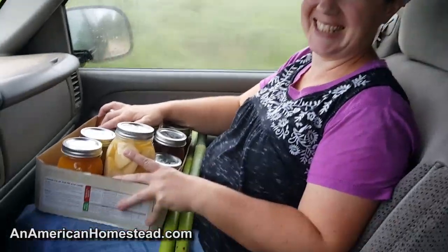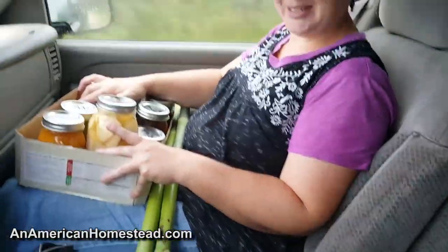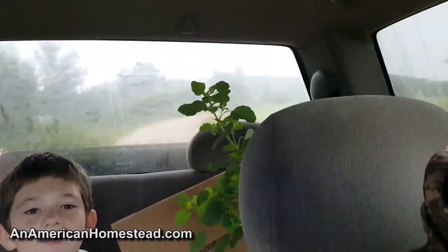Hey guys, so we're on our way to the fair. We've got our car loaded down with all kinds of stuff. There's Jaimie, and she's got some of her canned goods and a couple pieces of sorghum. One of the other sorghums is back there with Joshua, and he's got some of his stuff and some other things. And so we're on our way to the fair.